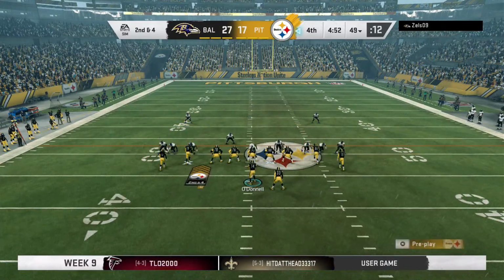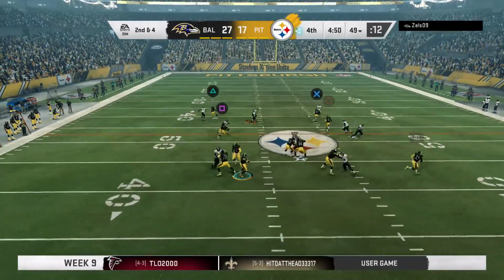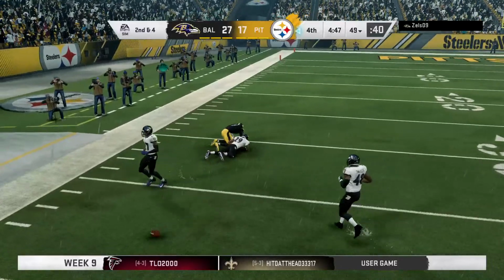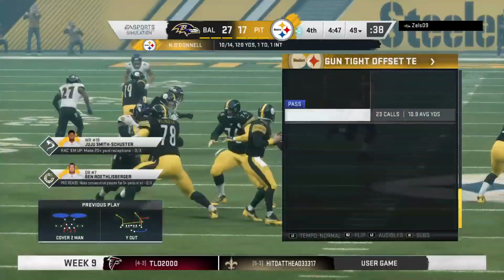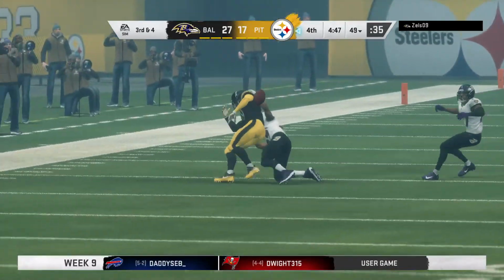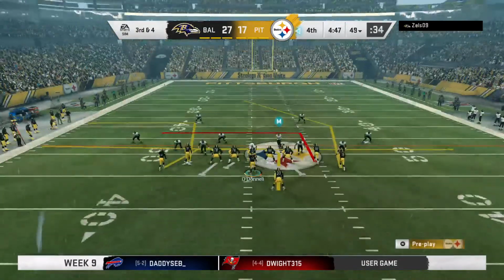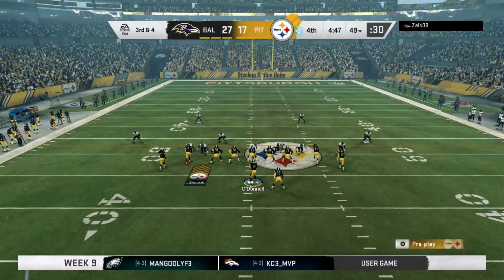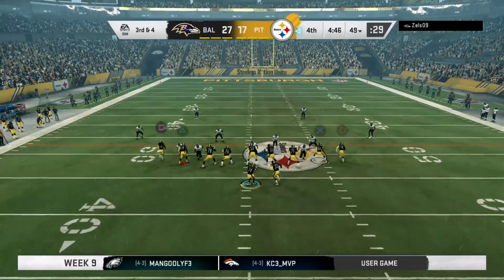2nd and 4. And this one incomplete. Too much contact to hold on to that one, and it's 3rd down. They went with a dime look on defense. 2 extra defensive backs on the field and covered up essentially every blade of grass. That allowed them to disrupt the play.